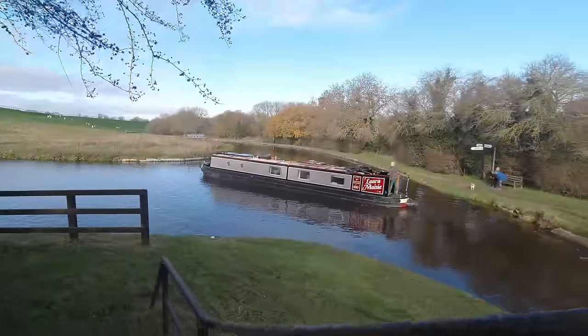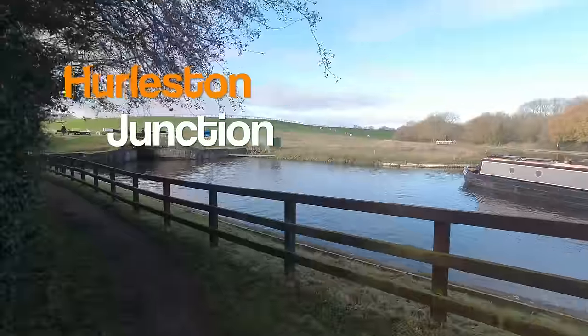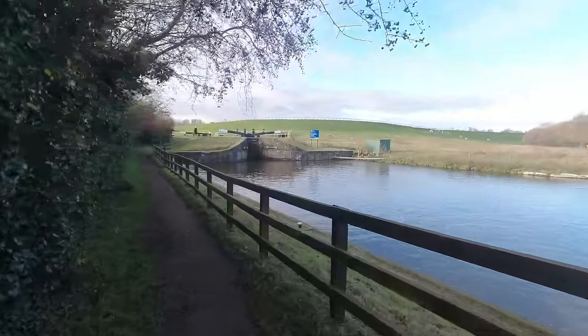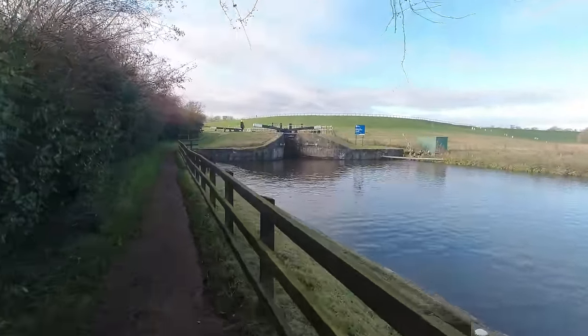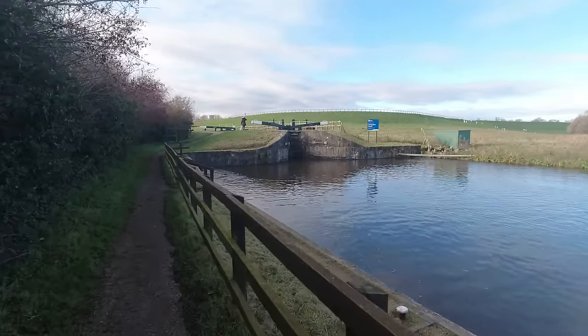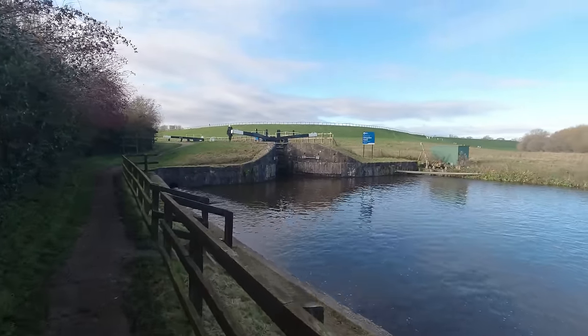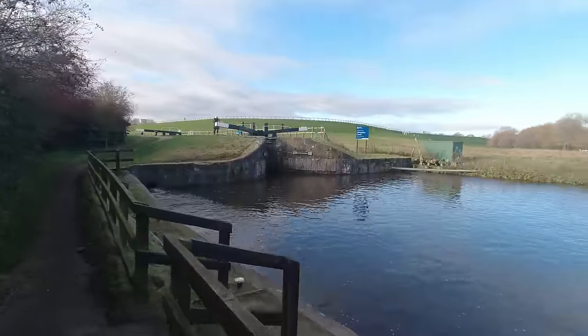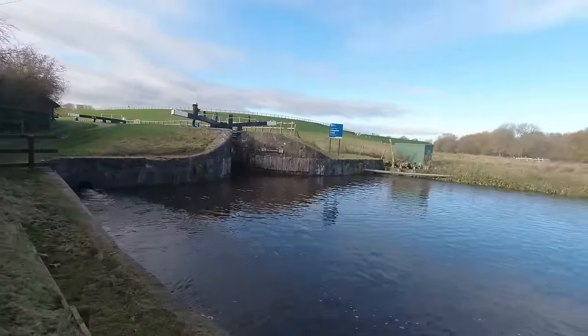So we're turning now onto the Llangollen Canal, or the Llangollen arm of the Shropshire Union Canal, which we've done a few years ago, but looking forward to doing it again in the winter. Last time we came, it was the summertime and it was absolutely heaving with boats and people, so it's going to be different this time round. Looks like there's somebody coming down the locks.